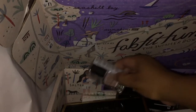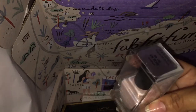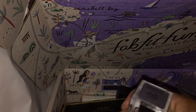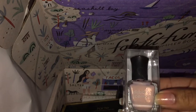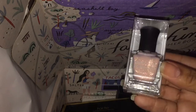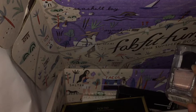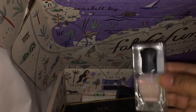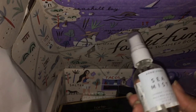So the next thing, this is from Deborah Lippmann. This is so pretty. This is in the shade La Vie en Rose. C'est la vie. And this is a shimmer. I'll probably be putting this on. I love nudes. So this is like nudes times 10. So I like that because of the shimmer. So excited about that.